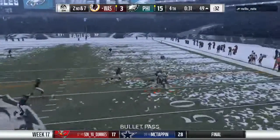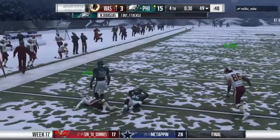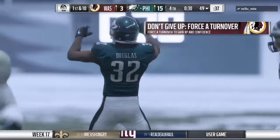Looking to throw. And this is intercepted, and that should do it. Rasul Douglas picks it, and they get the football. They'll set up shop at their own 49-yard line.